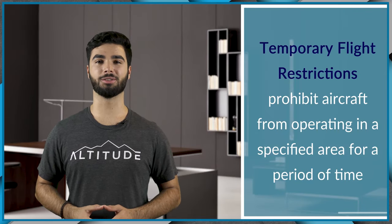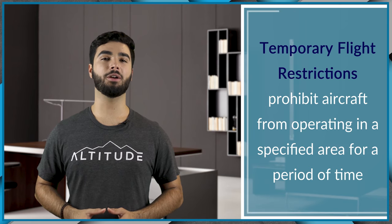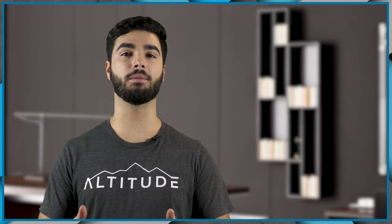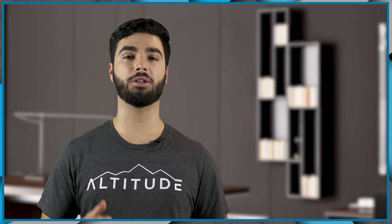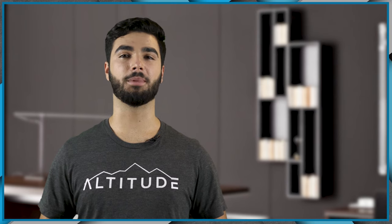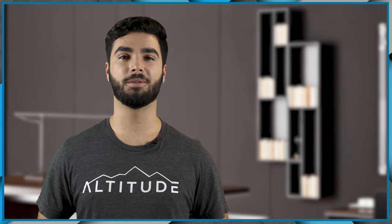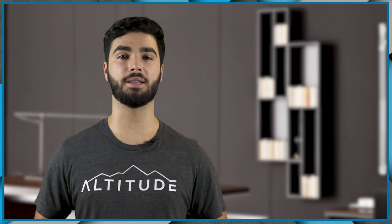Temporary flight restrictions, or TFRs, prohibit aircraft from operating in a specified area for a period of time. TFRs are posted via notices to airmen, which is why it's always vitally important to check your NOTAMs before flying. There are several reasons that a TFR can be issued. Let's say a visit by the president or vice president, a major sporting event or concert, wildfires or other natural disasters. If a TFR is in effect, you are prohibited from flying unless you have specific permission from the agency that has requested it.